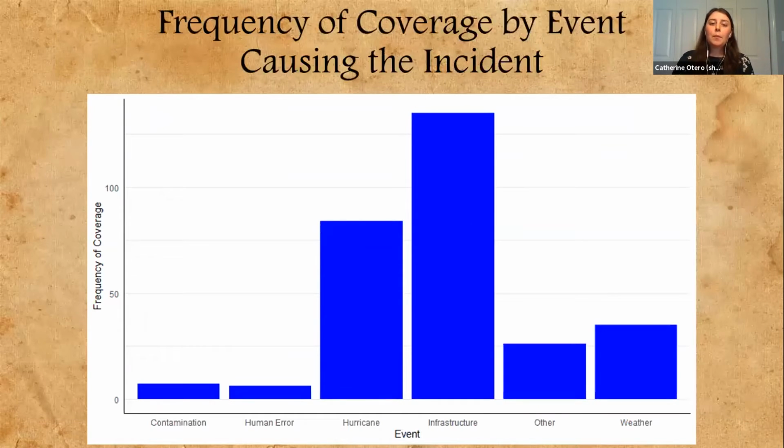And so we also broke it down by the event causing the incident. And so here we saw that infrastructure was the most frequently covered. And so that infrastructure involves things like the water main breaks or water valve malfunctions or other infrastructure issues that then led to the incident. So these are the events that kind of triggered the water incidents. And then I also broke apart hurricanes from other weather events, just so you could see how frequently these water incidences were associated with hurricanes.